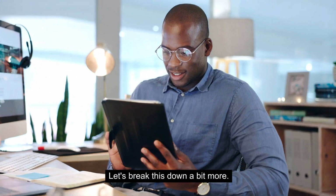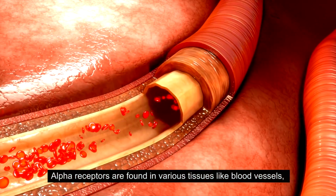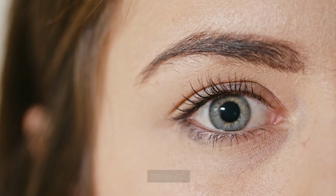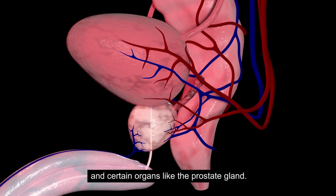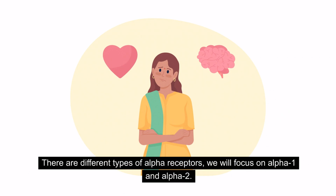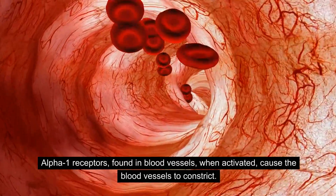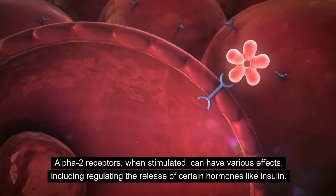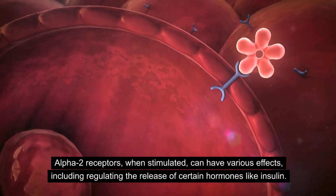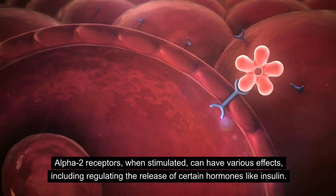Let's break this down a bit more. Alpha adrenergic receptors. Alpha receptors are found in various tissues like blood vessels, the eyes, and certain organs like the prostate gland. There are different types of alpha receptors. We will focus on alpha 1 and alpha 2. Alpha 1 receptors found in blood vessels, when activated, cause the blood vessels to constrict. Alpha 2 receptors, when stimulated, can have various effects, including regulating the release of certain hormones like insulin.